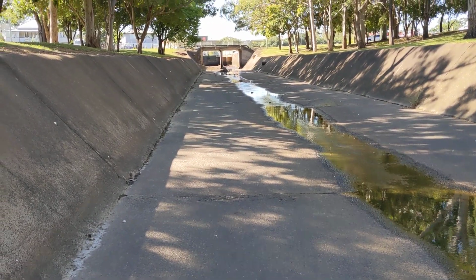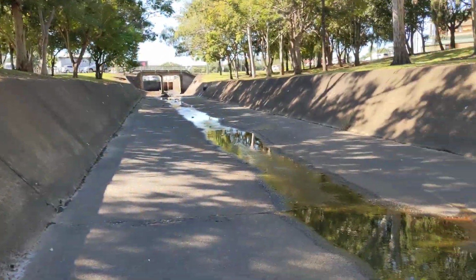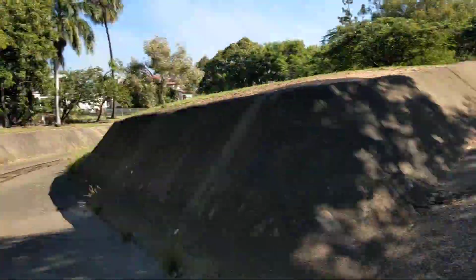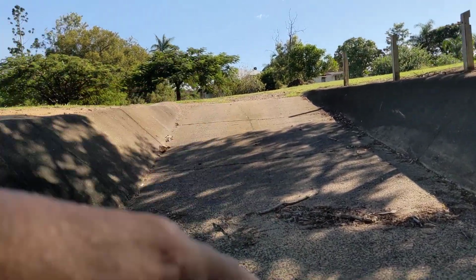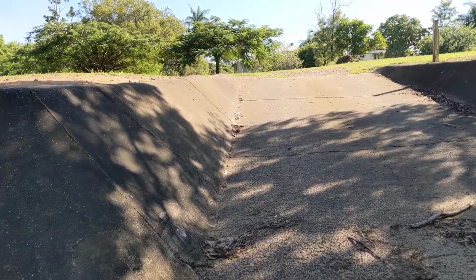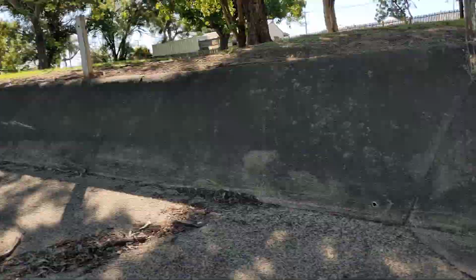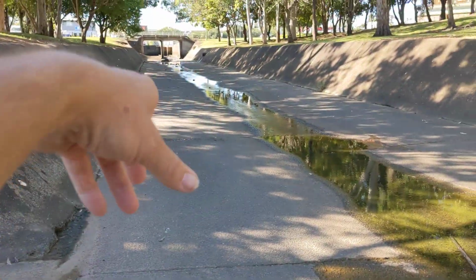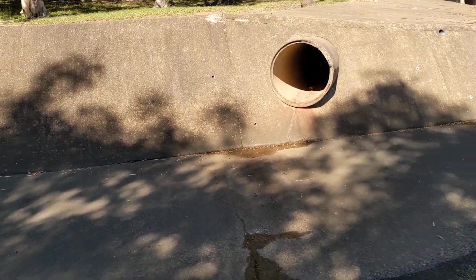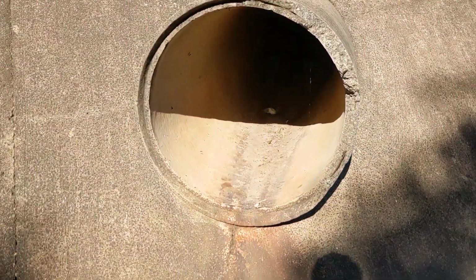This is back about 50 metres from that last trolley I just showed you. The far ones are down there. You can see there's a ramp here where people can get access, or the council, because they're probably the only ones allowed in here legally. They can just drive their ute straight down here onto this hard concrete and go down there and pick those up. But they don't.